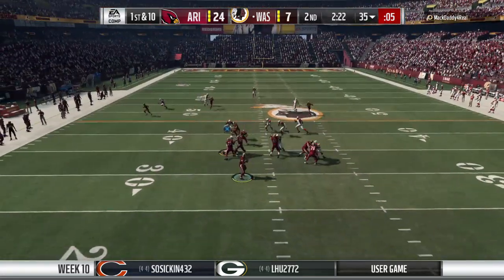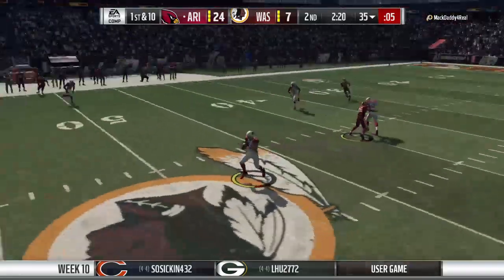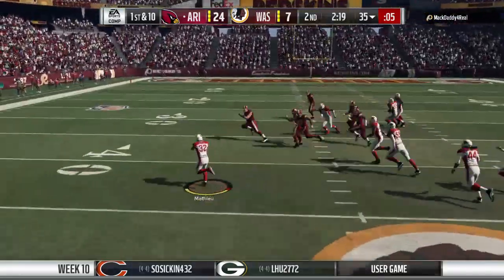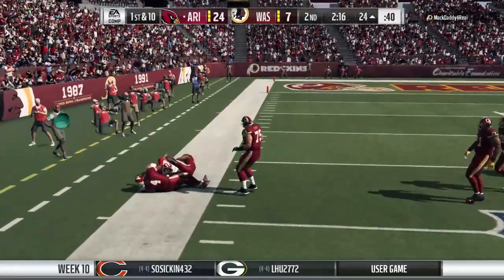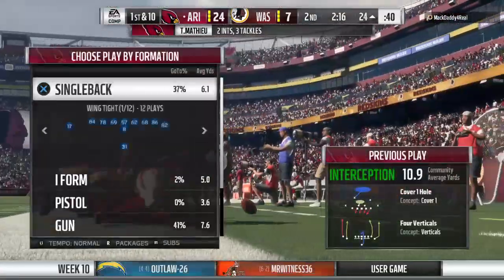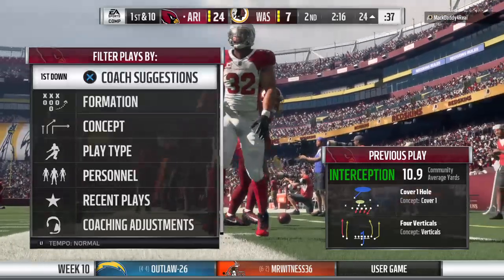On first down, Carr. And his pass is intercepted for the 4th time today. It's the Honey Badger, Tyrann Mathieu. We haven't even escaped the first half, and he's already thrown 4 picks.